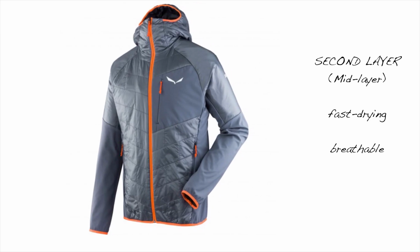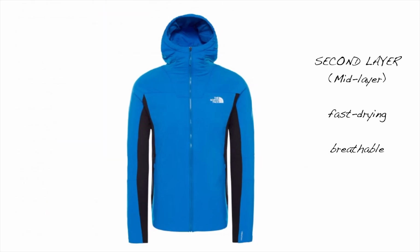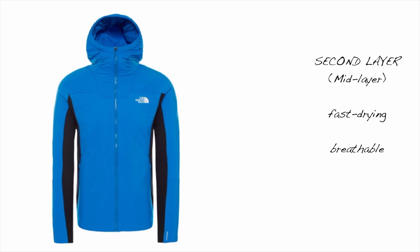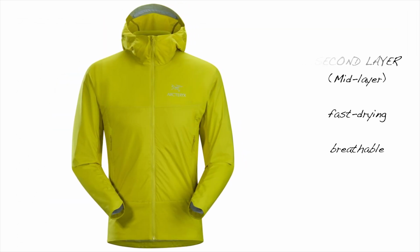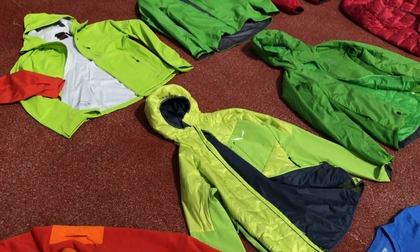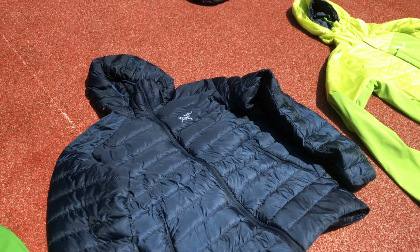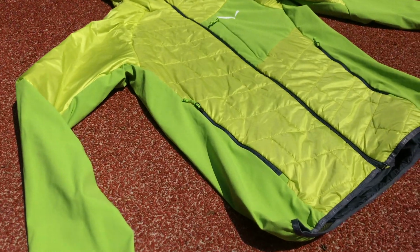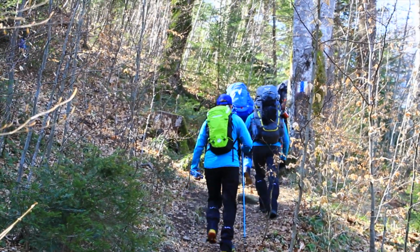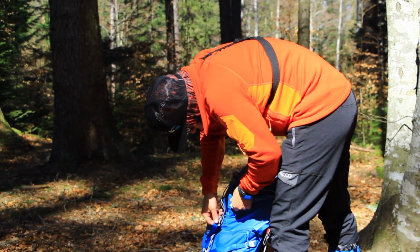The second layer is the most important because it is the one that will adjust your body temperature and breathability. You can choose a fleece, a very lightweight jacket, or a hybrid jacket. Nowadays we have jackets made in all kinds of materials that reflect the body heat inside while providing breathability and wind resistance. But when we talk about long period effort, we need breathable materials. During climbs, you will find that irrespective of outside weather or temperature, you will always wear this layer.